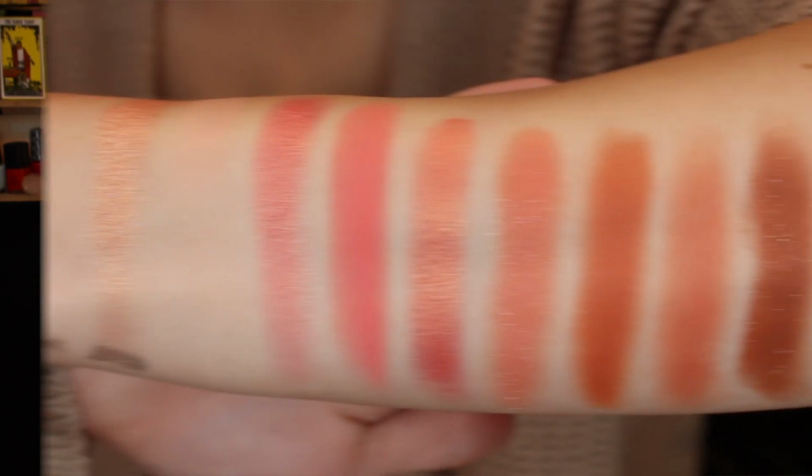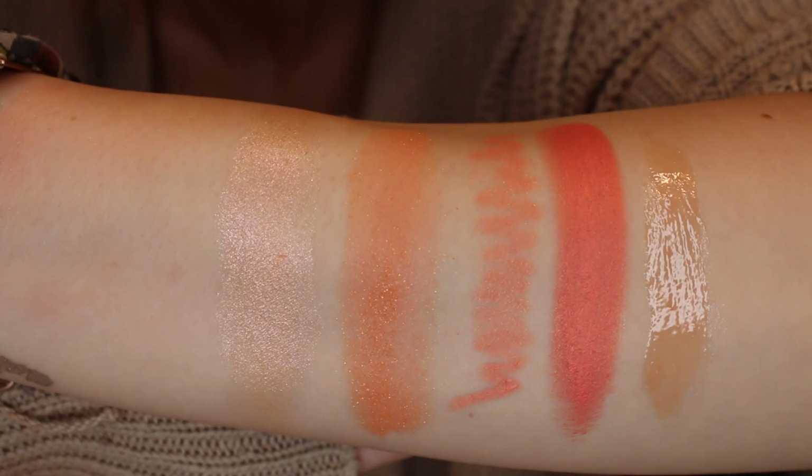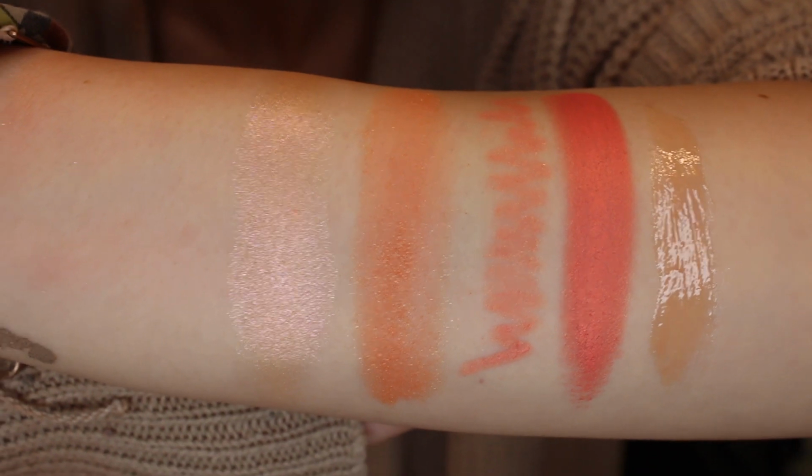Here are all the shades from the Coast to Coral palette swatched. I had absolutely no issues swatching any single one of these shades. The shimmers felt like butter. Very true ColourPop formula. Love it. Alrighty, and here we have the highlighter, the blush, the gel liner, the cream eyeliner, and the lip gloss swatched. Alright, with all of that out of the way, let's go ahead and get into this look.